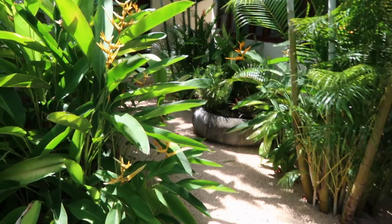We have just arrived and we have the most amazing villa, which is insane. Mauritius house tour.